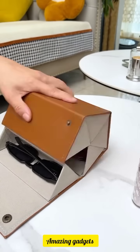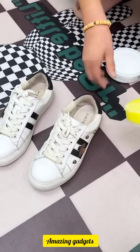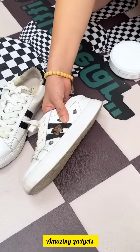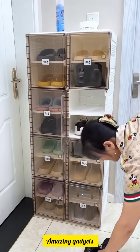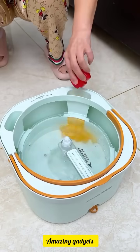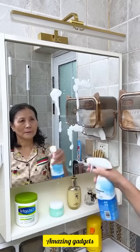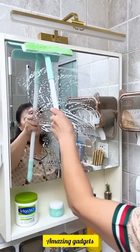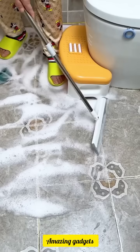We've got this wallet you can use for your glasses, and this is a sponge you can use for cleaning your sinks. This is a small shelf you can use for organizing your shoes. She's mopping the floor. We've got this small mop again you can use for cleaning mirrors.